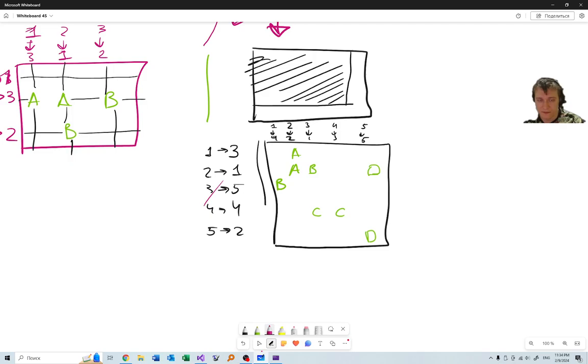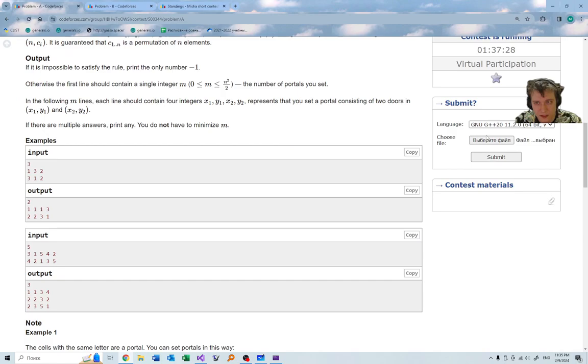Let's see. So first one goes like this. Second one goes like this. Third one goes like this. Fourth goes like this. And fifth goes like this. Okay. Here, the first goes like this, the second goes like this, the third like this, the fourth like this, the fifth like this. Okay, it's submitted and accepted instantaneously.